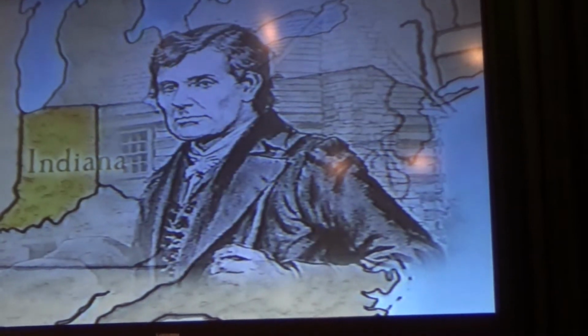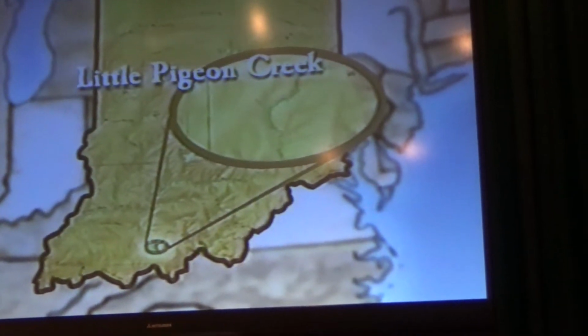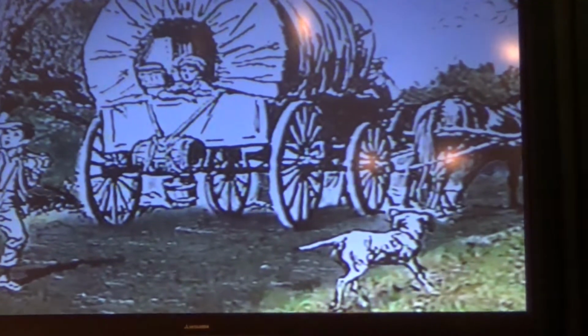One of these settlers, Thomas Lincoln, decided to take a trip to see Indiana for himself. Finding 160 acres of land that would meet his needs in the Little Pigeon Creek area, he marked the boundaries, laying claim to the land, and returned to Kentucky for his family. The Lincolns put their belongings into a wagon, said goodbye to their friends and neighbors, and started off on the journey to their new home.